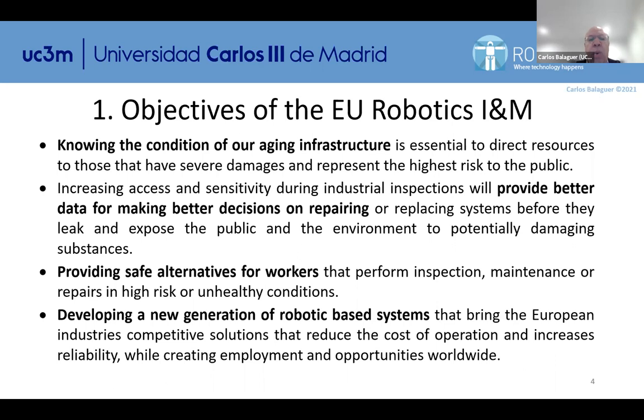Also, we want to reduce the number of workers working in this environment, because this is really very dangerous work. And of course, the main tool today is the development of autonomous intelligent robotic systems that try to perform most of this kind of inspection.